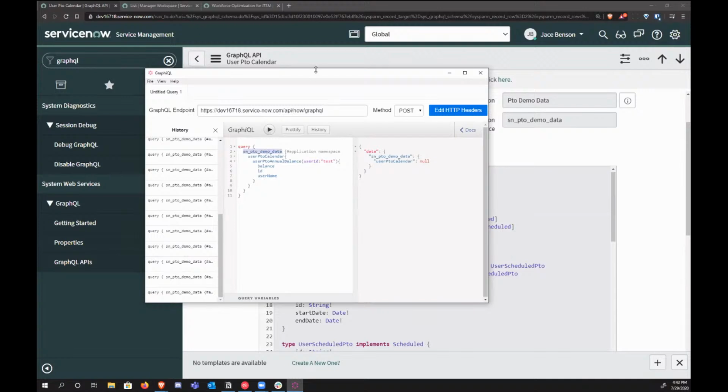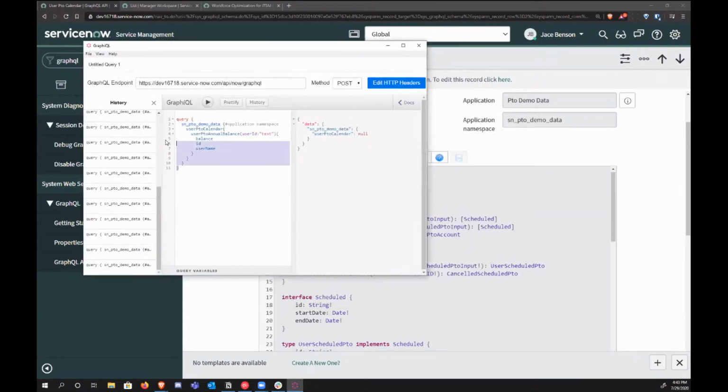So you can see here that this is the query syntax you use in GraphQL. GraphQL is REST APIs that you just make posts on, and then you tell the GraphQL thing how you want it back. So once you get it getting stuff back, you could break this down into different objects and return it in different ways. I don't know the specifics about that, but this expects the application namespace there.